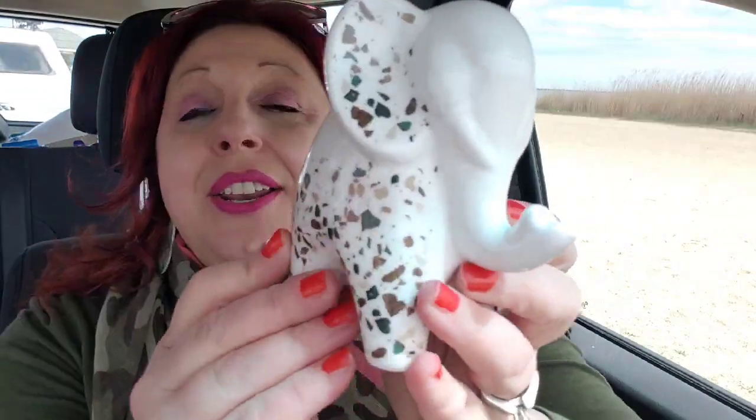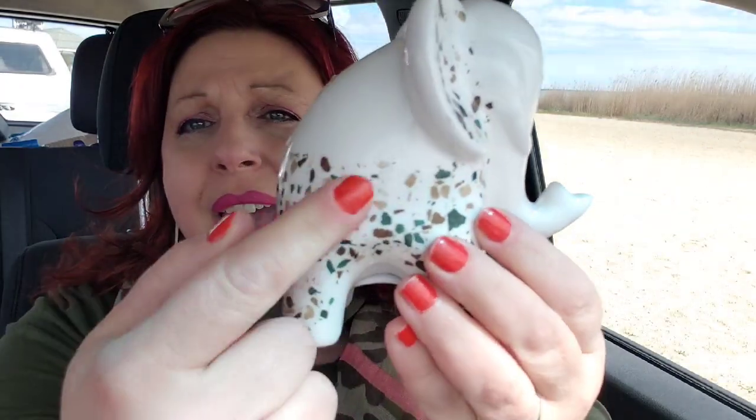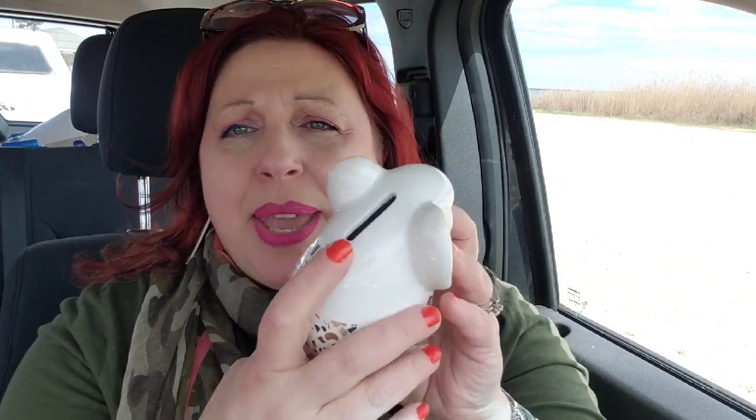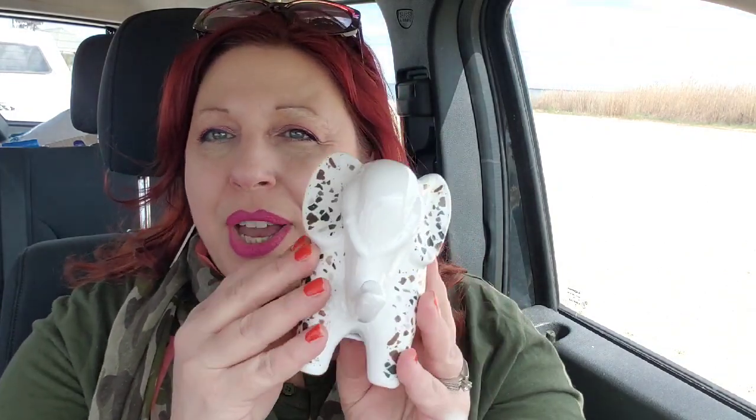So I know that they're going to fly off the shelves because it's this exact print. It's so cute and earthy, and you can even put this in a rock garden. It's actually a piggy bank, but I'm ignoring that. I'm probably going to take this part out and maybe put it in the rock garden area by my hot tub, because I feel like it will look cute with the Buddhas that I collected over winter time.